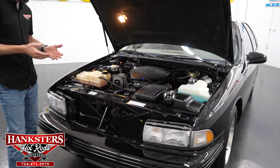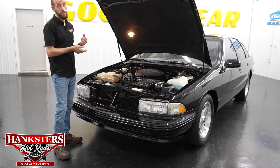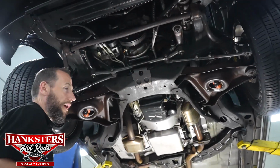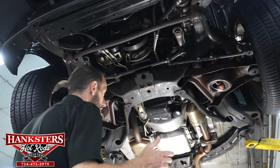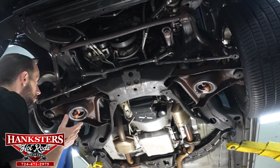What we're going to do now, guys, is put this up in the air. We're going to show you how nice it is underneath. Hey, guys, we've got our Impala up in the air. We're going to do our undercarriage review, as we always do. This one, it's beautiful underneath. We're going to start at the front.